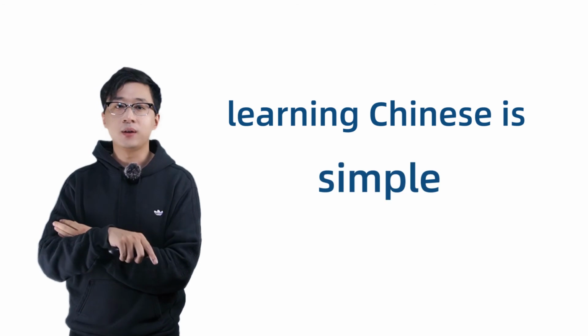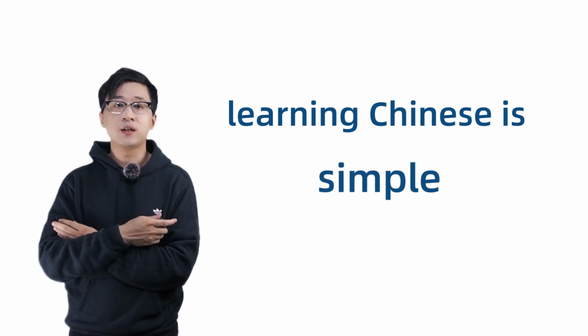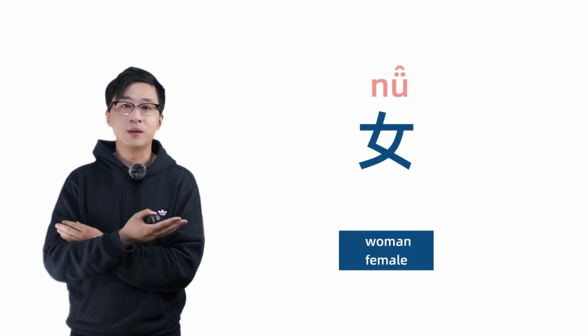Of course, there are way more combination derivatives from these 8 simple radicals or signs, but we will stop here to prove one thing to you. That is, learning Chinese is way simpler than you think, and way easier than many of the standard course books would present to you. For example, 女, as many may know it, is a woman, or means female.